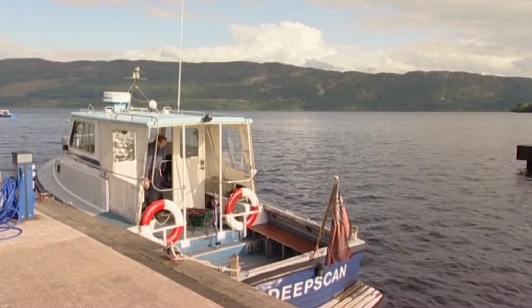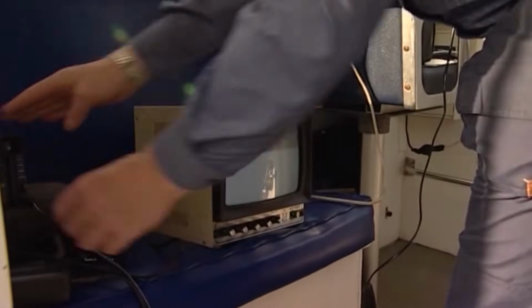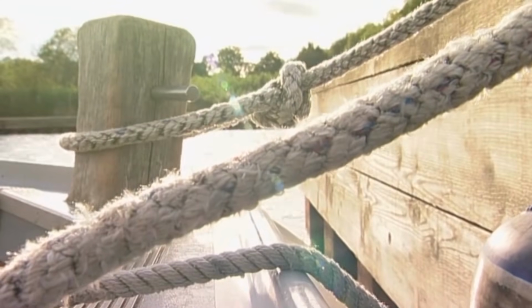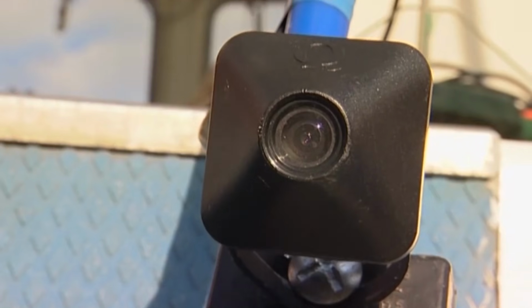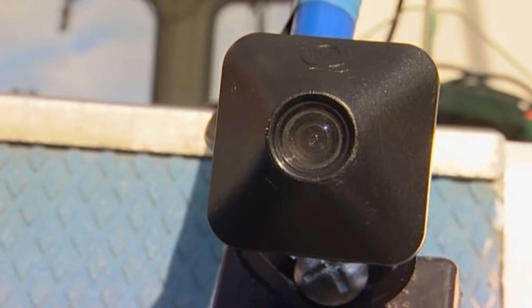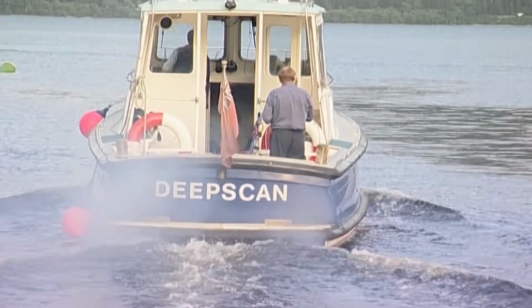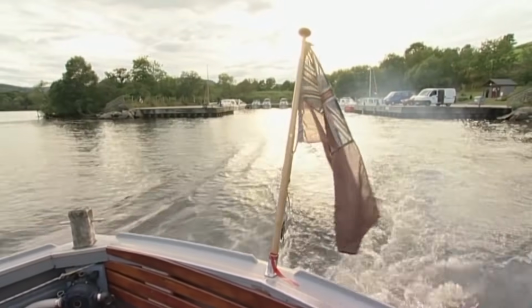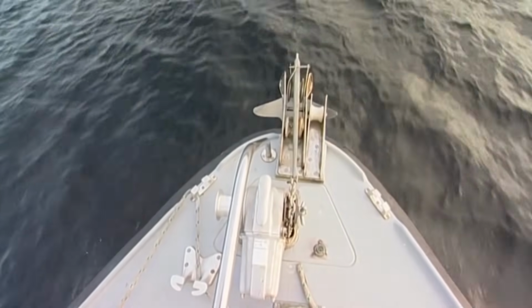But Rayner wasn't disillusioned and remained determined to find the monster. Today, he is one of the few investigators still working on the loch. His latest research project began in 1999, a portable trailing underwater camera. When I first came here, I really did think that there was a family of large 50-foot long monsters living in the lake. I'm not sure anymore.